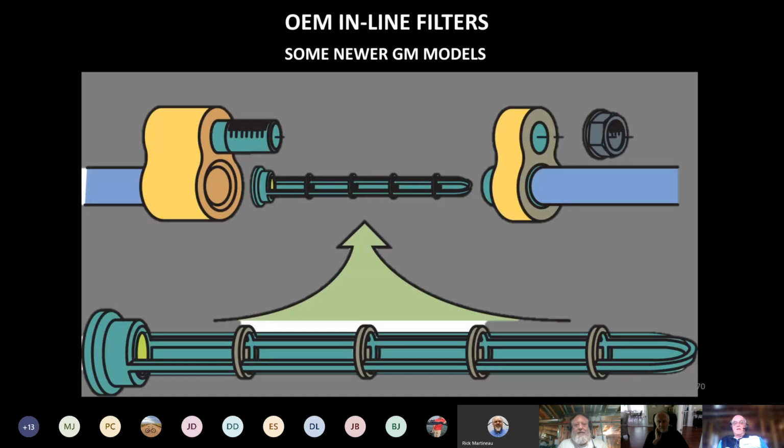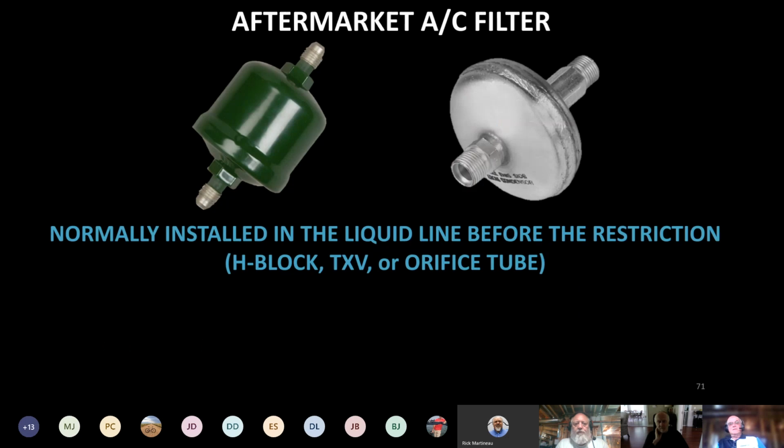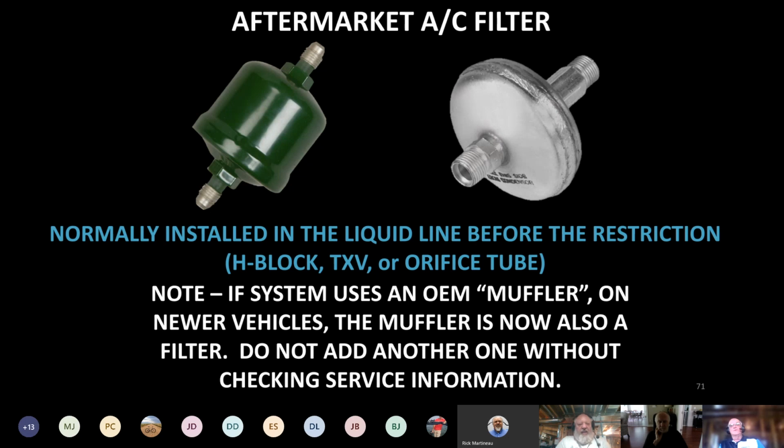GM also, in many cars in the 2000s and up, has filters put in the system right from the factory. You want to make sure that you know that filter is in there, so you don't put a secondary filter in if you had a compressor failure. Normally, this is a muffler, and sometimes the muffler can have a filter inside also. Bottom line is always check OE specific service information before you start adding things to these systems. It's very important that you know the system that you're working on.